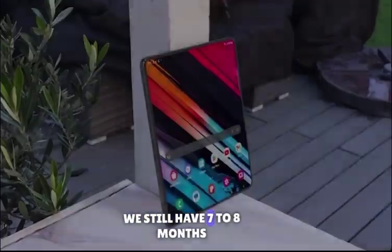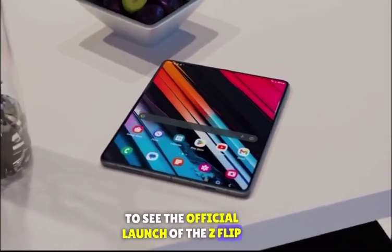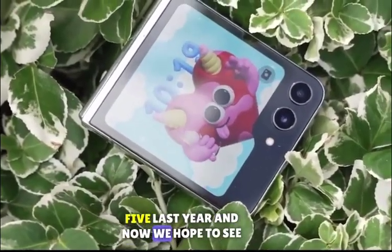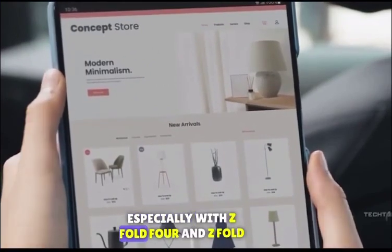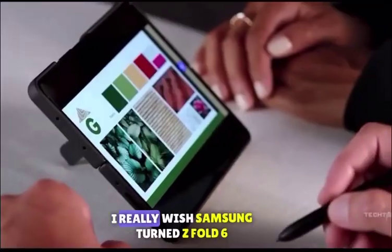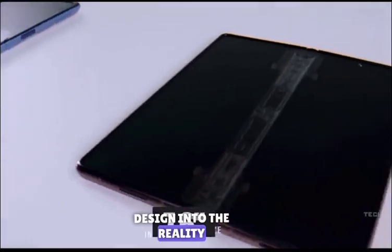We still have 7 to 8 months to see the official launch of the Z Flip 6 and the Z Fold 6. We saw a design change in the Z Flip 5 last year, and now we hope to see a big design change in the Z Fold 6, especially with the Z Fold 4 and Z Fold 5 having practically the same design. I really wish Samsung turned the Z Fold 6 design into reality.